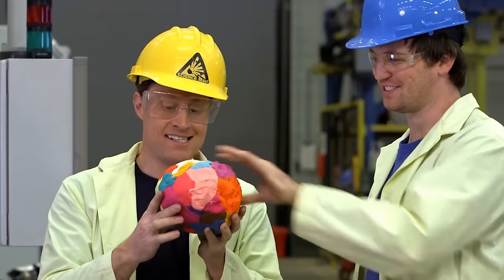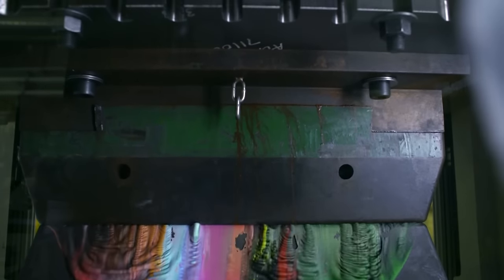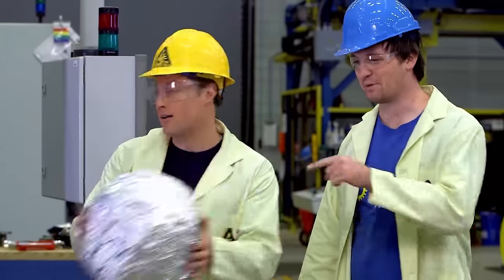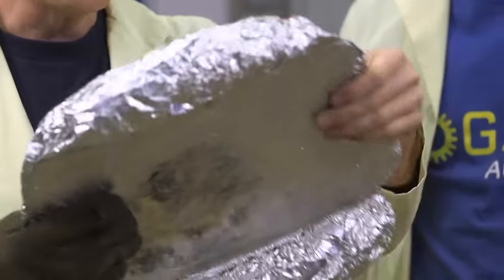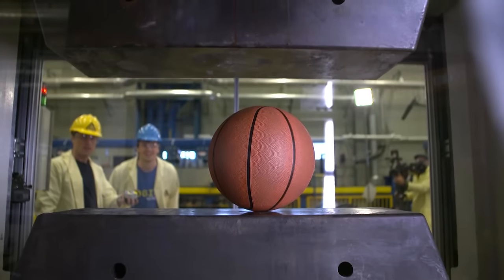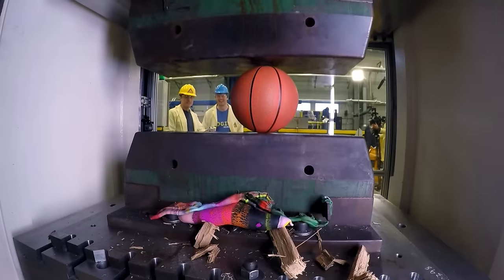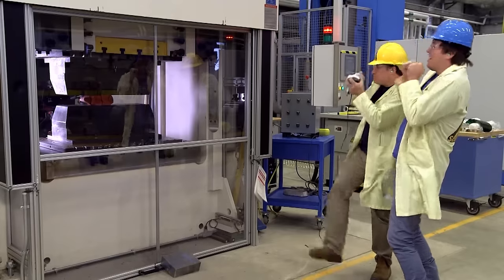We crushed a ball of plasticine. Oh, that's so cool. That is neat. You sort of made a rainbow. Yeah. Aluminum foil. Yes, it is now a solid plate of aluminum. And a basketball. Basketball! Good thing we got these earplugs in because when it pops, it'll be loud. What? Never mind. Oh, whoa!